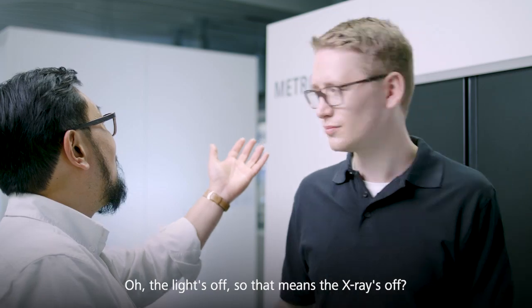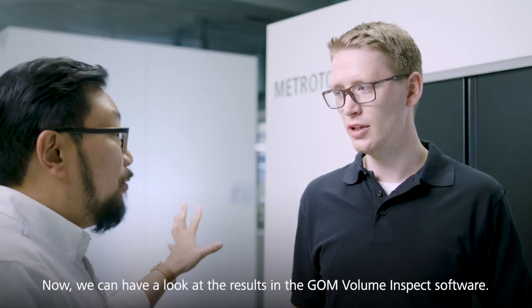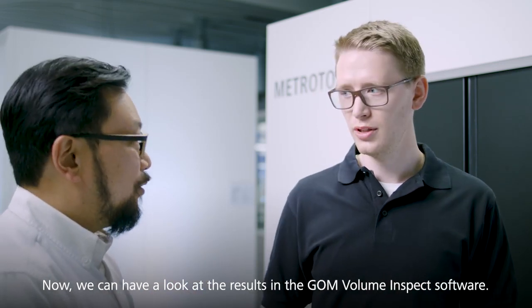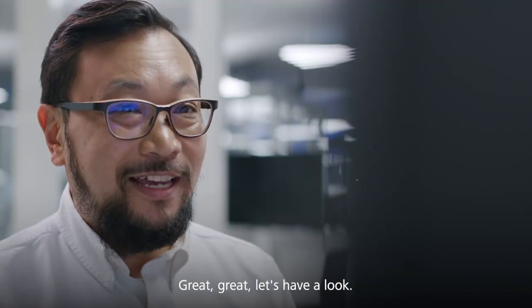And looks like the light's off, so that means the X-ray's off? Yes, the measurement is finished, and now we can have a look at the results in the GOM Volume Inspect software, and I will show you some of the really nice new functionalities that we have inside. Great. Yeah, let's have a look.